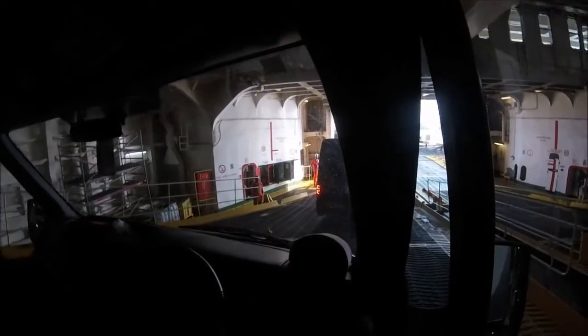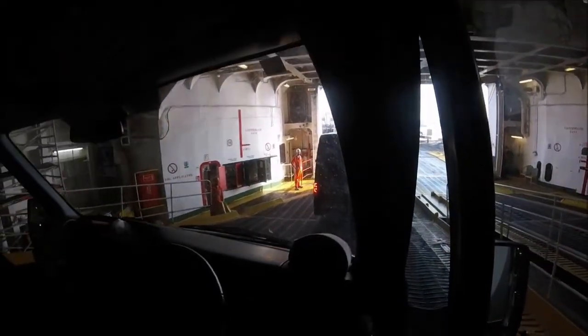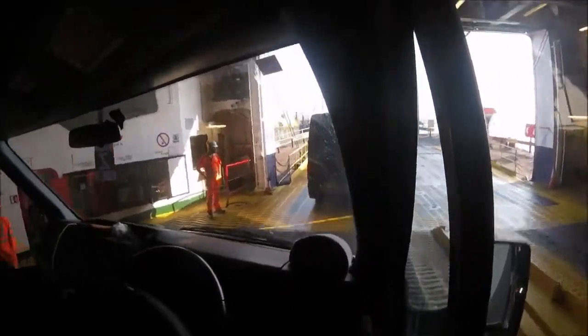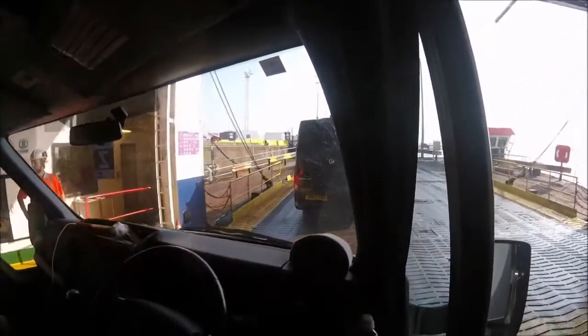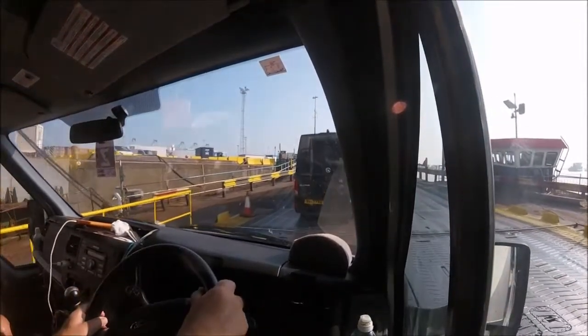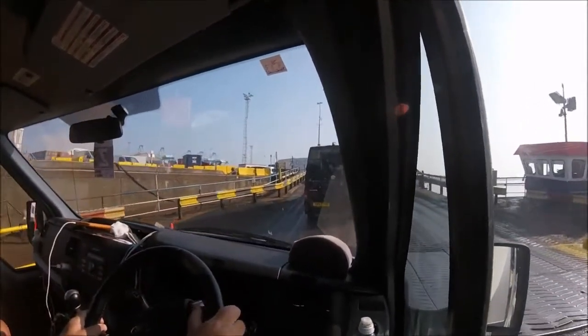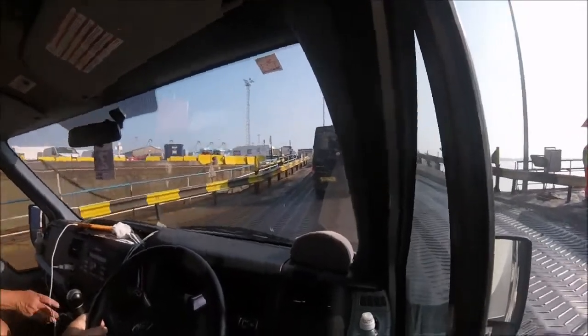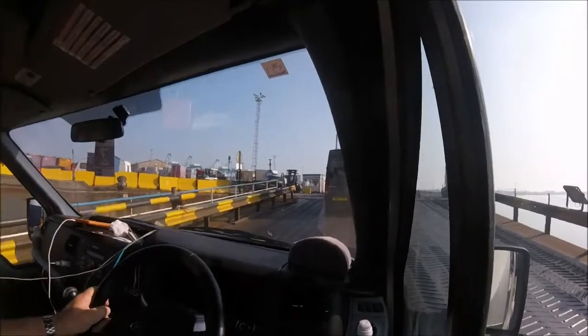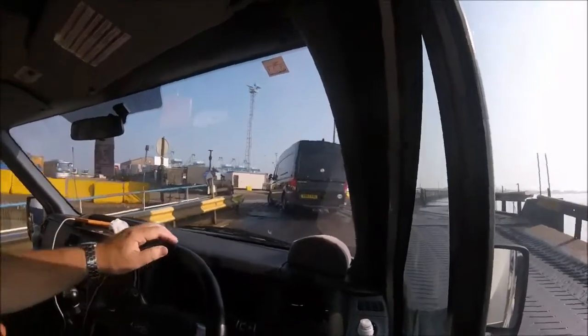Just a few quick facts about Zeebrugge. It's Belgium's most important fishing port, and the wholesale fish market there is one of the largest in Europe. Apart from being a passenger terminal, Zeebrugge serves as the central port for Europe's automotive industry. Now we're just going over the little bridge that takes us from the ship onto dry land, and here we are setting off in Belgium.